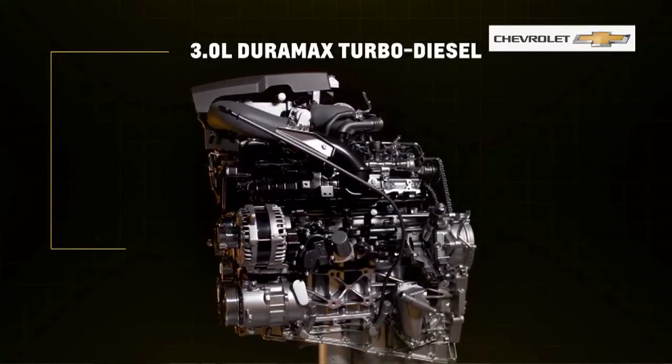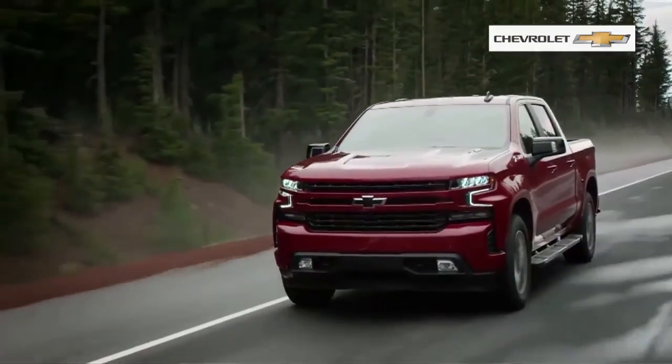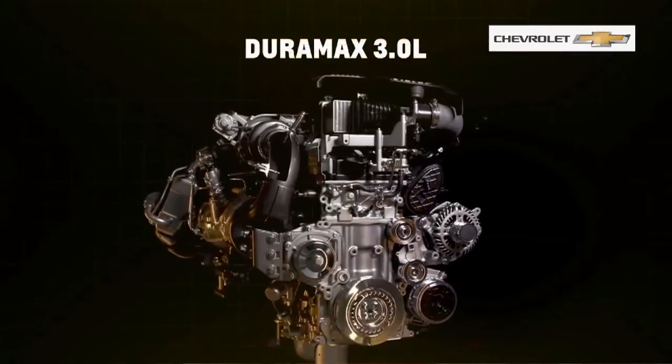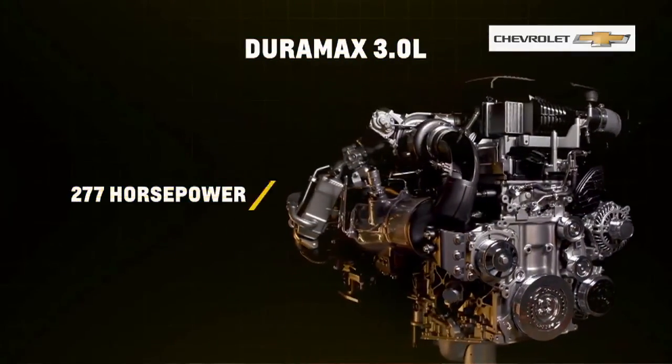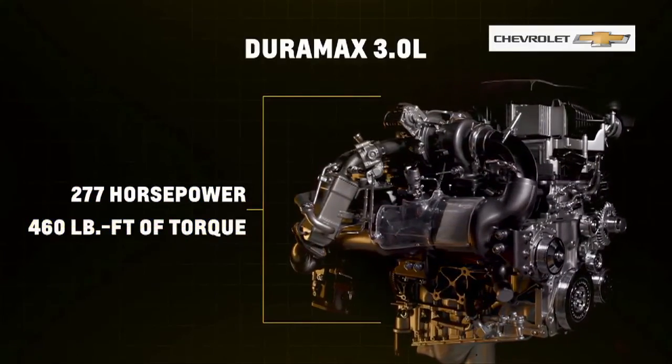It's a 3-liter light-duty Duramax diesel. It has 277 horsepower with 460 pound-foot of torque. It gets 23 miles a gallon in the city and a class-leading 33 miles per gallon highway. It is quiet, but very powerful.